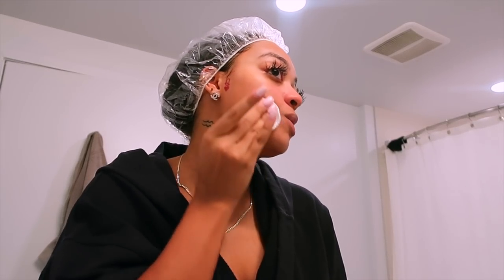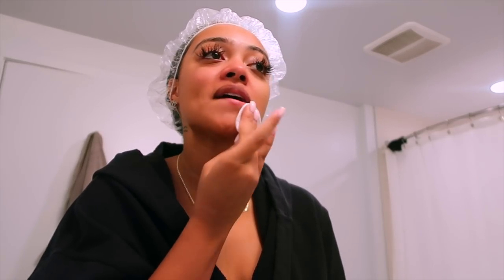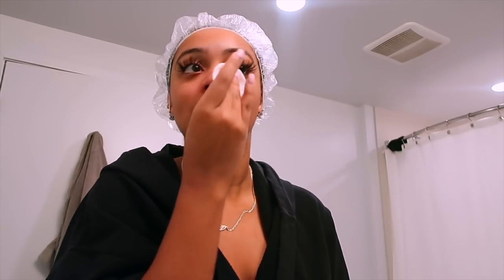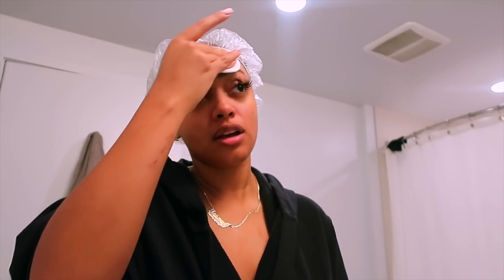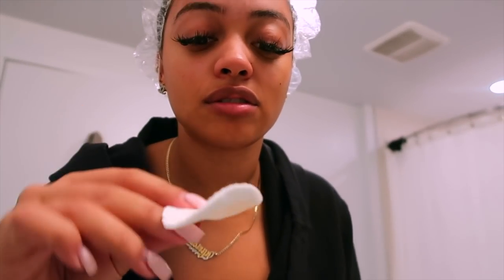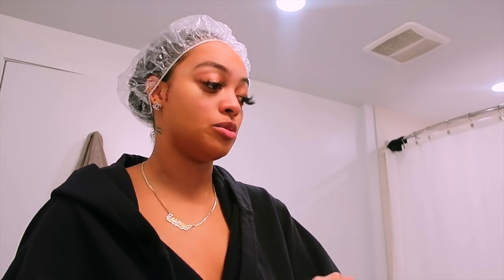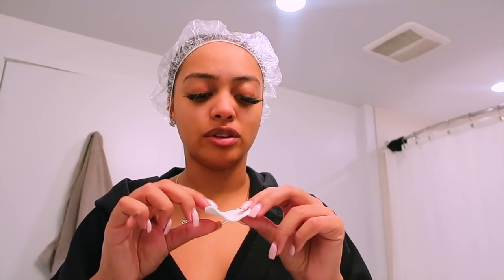So this is safe to use, and I just apply it to a little cotton pad and run it all over my face. It gives my skin a really nice glow. This is skincare prep before makeup. Like, look, there was a little dirt on there. Despite me just washing, there's always a little bit of oil. Honestly, I don't even think it's oil. I think it's dead skin cells. That's what I think it is.